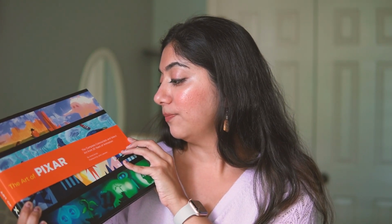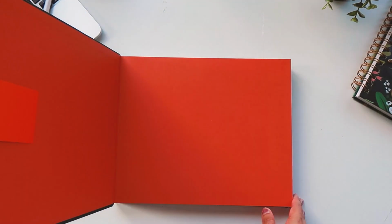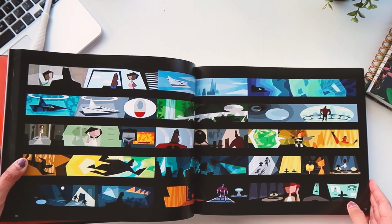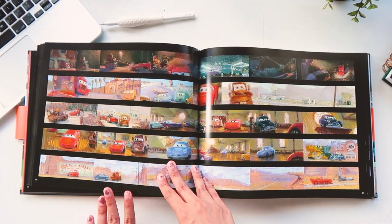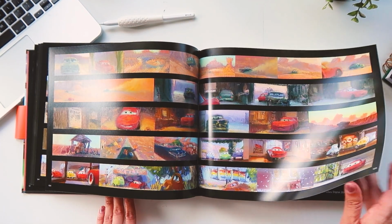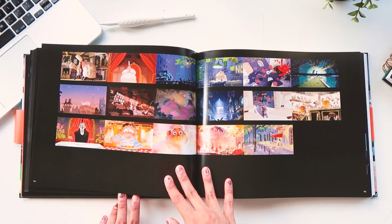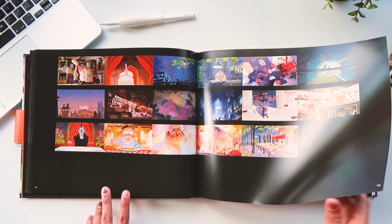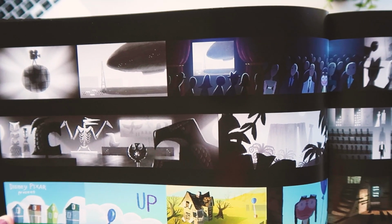The problem is, this book is actually the complete color scripts and select art from 25 years of animation. So if you guys don't know what a color script is, it's basically like a storyboard of the full movie, but in artwork form, like fully colored work. So it is really beautiful to look at. It was just a little bit of a shock to me because I wasn't expecting that. But still, this is a really beautiful book. But if you are looking for something that has character design, prop design, background design, stuff like that, then again, you are out of luck. But if you're really into color scripts and some environment art as well, then this is definitely a gorgeous book.